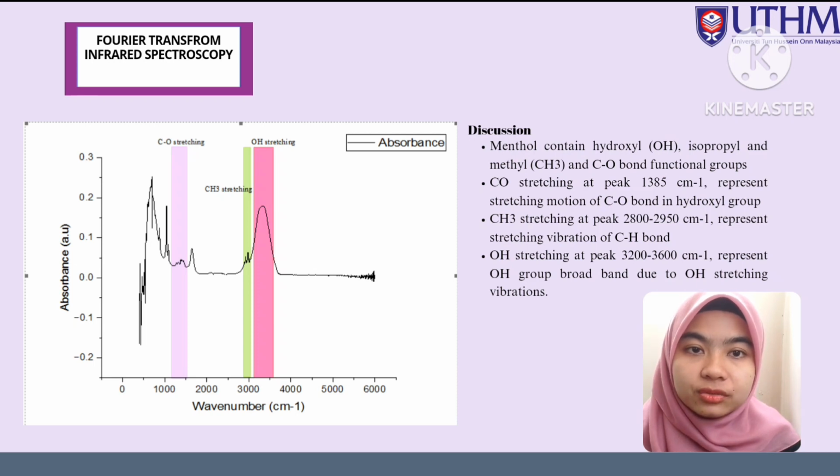The peak at 2800 to 2950 per centimeter corresponds to the CH3 stretching vibration. This band represents the stretching vibration of the carbon-hydrogen bond in the methyl groups present in the organic molecule. And lastly, the peak at 1385 per centimeter shows the CO stretching vibration appearing in the FTIR spectrum. This vibration represents the stretching motion of the CO bond in the hydroxyl group.